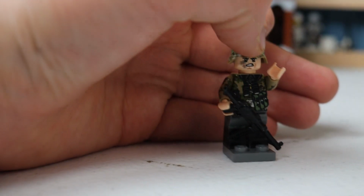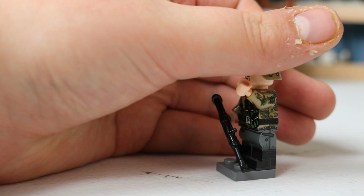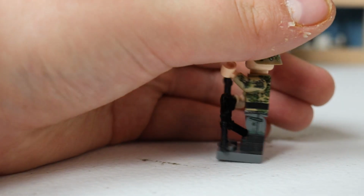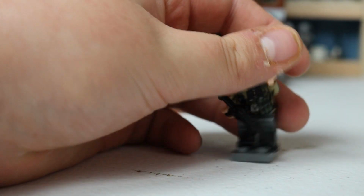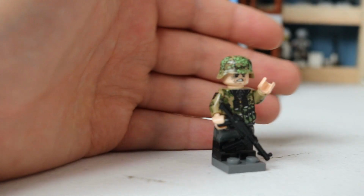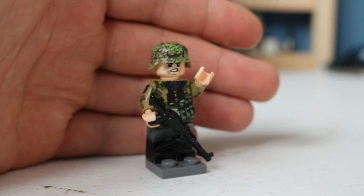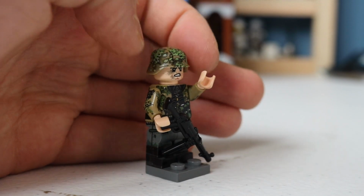He's got an MP40 with extended stock there, and then he also has those blue pants with boots. Just an awesome minifigure, I think so. He's got a lot of gunk on his face, and just overall, a very, very cool minifigure. Helmet, just exquisite printing all around.